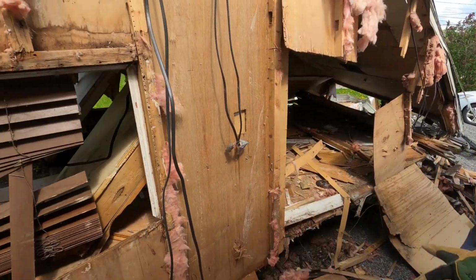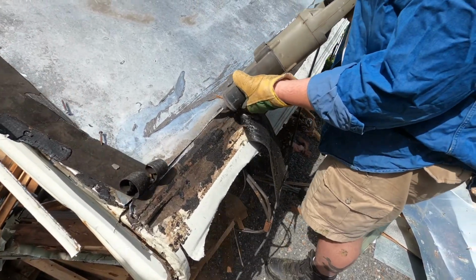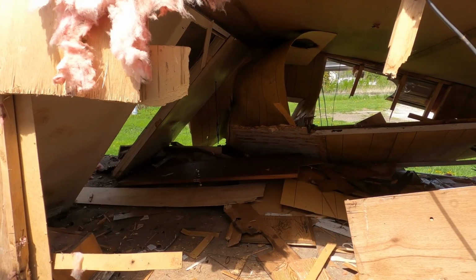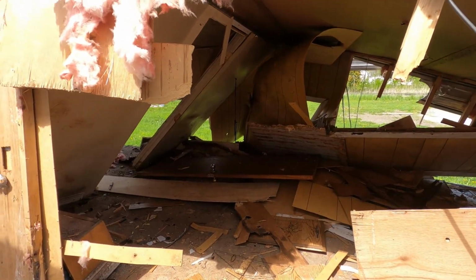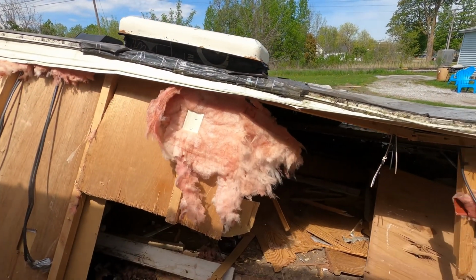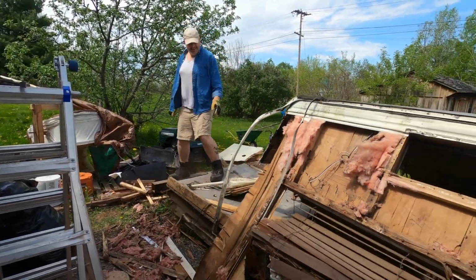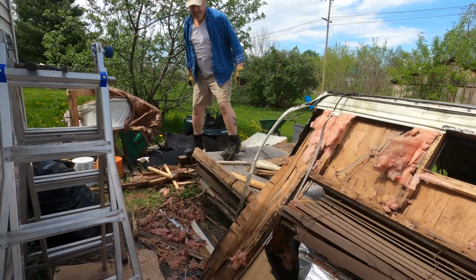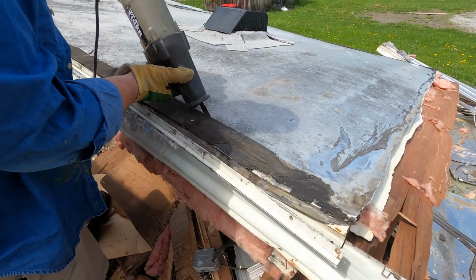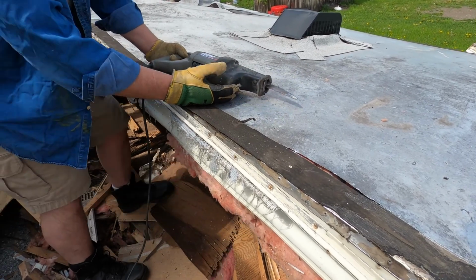Don't mess with that fiberglass without a mask. Is it just going on its own? Going. There she blows! Oh, springs are still good. My own cord, man.